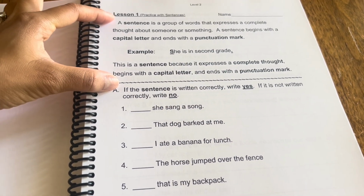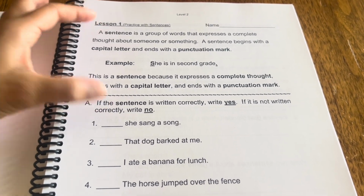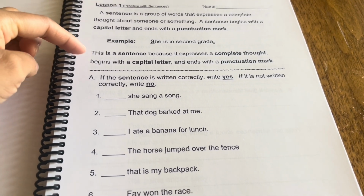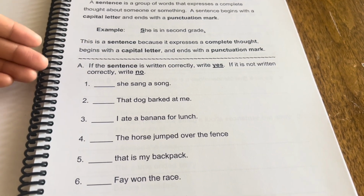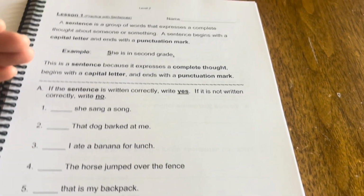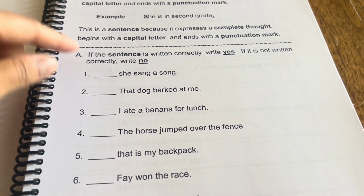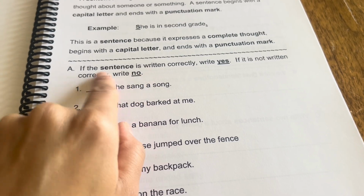And then again, if your child can read, they can just read this on their own. If you need to step in, you can go ahead and step in if they need help. But otherwise, they can totally do this on their own, which is really nice. I love that now that he's getting a little older, we can start stepping into that realm where he can do things a little more on his own and be more independent. So this is where they give the instructions.